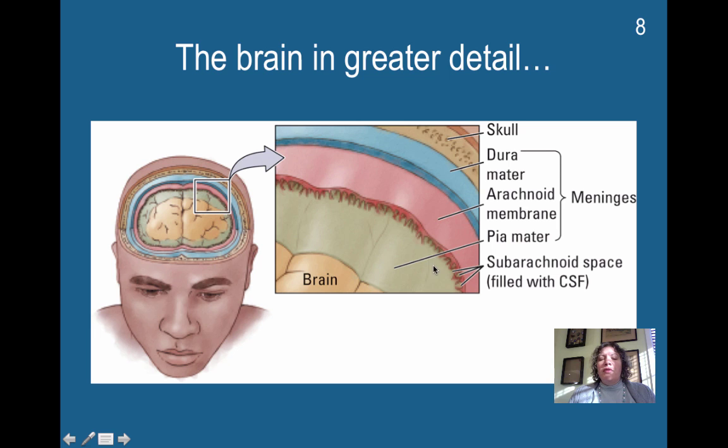In addition to the subarachnoid space, the other thing that surrounds your brain is meninges. These are thin membranes that also provide additional protection in terms of cushion, but the meninges will also carry nutrients and help with delivering blood flow. So the first is the pia mater. This is this section right here. It's very, very thin, okay? Then you have the arachnoid membrane, and then you have the dura mater, and then you have the skull.